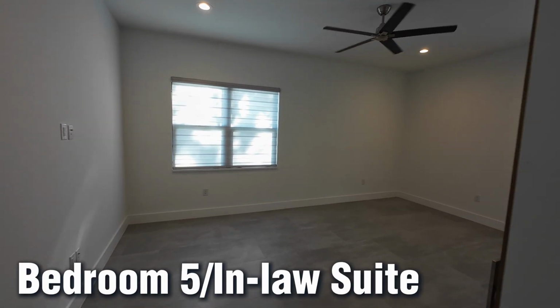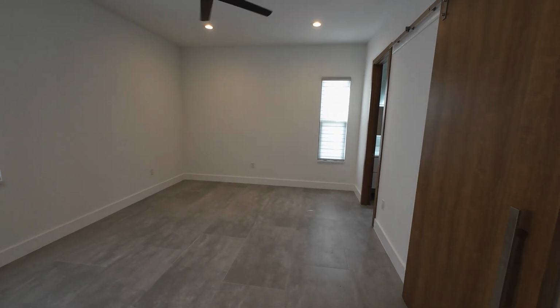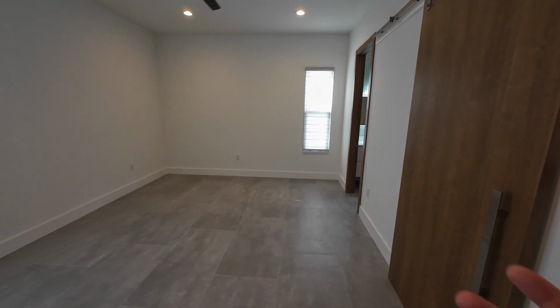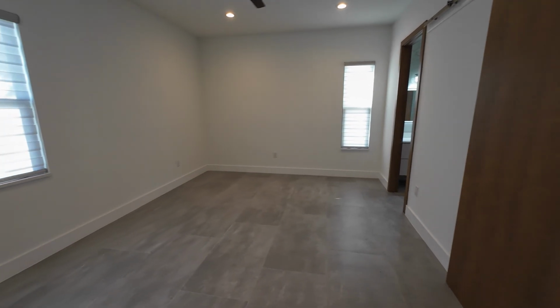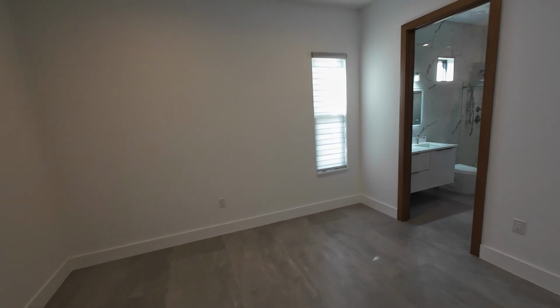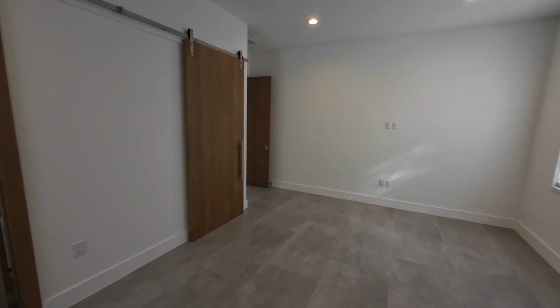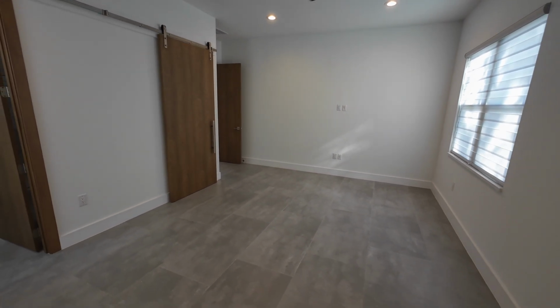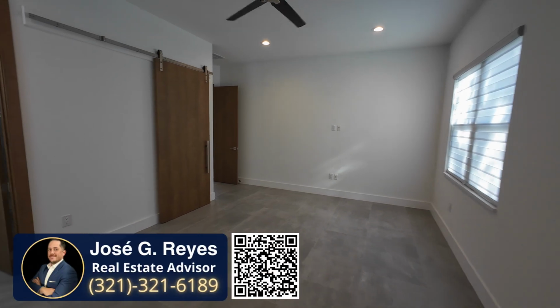Coming over this way, this is gonna be that in-law suite. So definitely a spacious room. This looks like the size of a primary bedroom in other properties that we've seen. So plenty of space for a king size bed in here, or maybe a queen size, and have a sitting area, kind of make this kind of a small apartment for someone who's staying here. Very spacious, something that I'm sure an in-law would definitely enjoy, or maybe a family member who wants to visit would definitely enjoy having kind of a sense of privacy within this room if they want to stay in here.